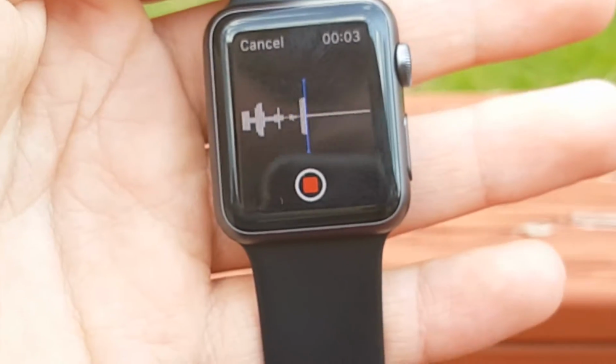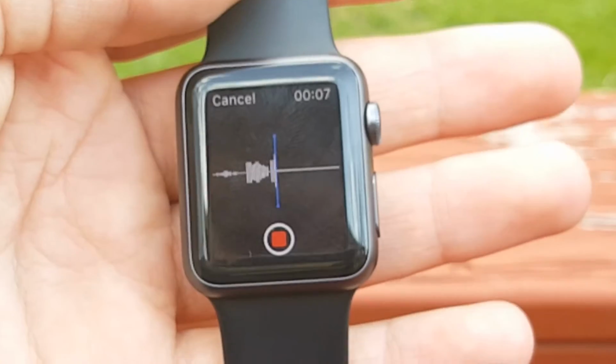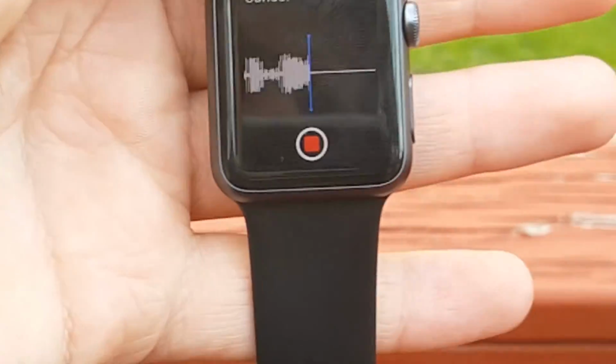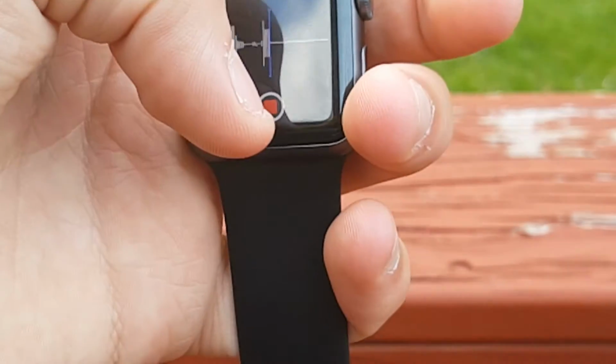As you guys can see, it's recording right now. And I'll show you the speaker. It's not that bad. I have to give it to them. You can definitely do a FaceTime audio call very easily on there, which I've done quite a few times. It works very well. As you can see, this is very similar to the iPhone layout. Let me just stop that real quick. That's pretty much how it works.